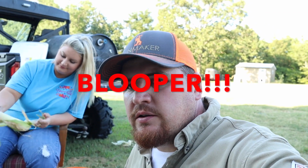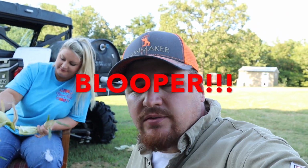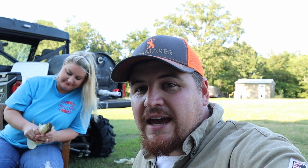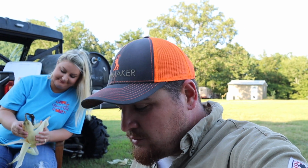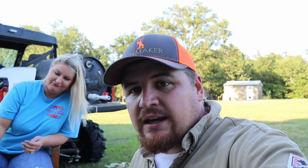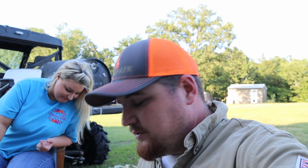So we've been out here shucking all this corn, and it has not been too successful. Alright guys, so we've been out here shucking this corn for a while, and we have not had a very successful year of harvesting corn. We thought we were doing good. We were letting the ears get up to size, and what was happening, I guess, is they got too dry.